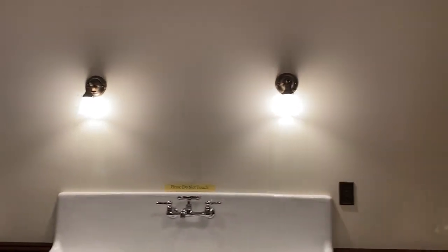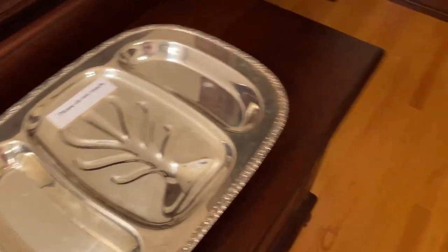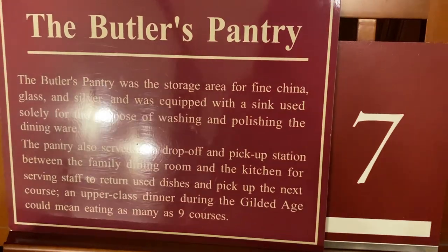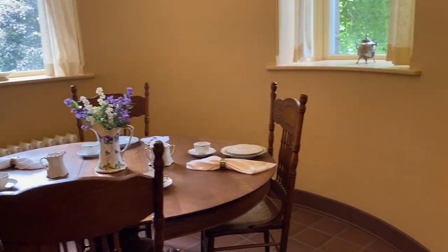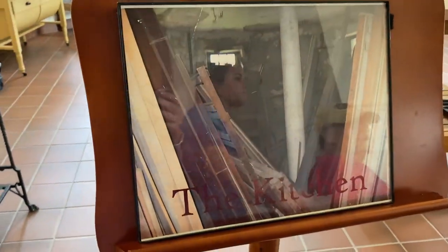This is the butler's pantry. Hey, I remember these sinks. I like these sinks. Please do not touch. Maid's dining room, yeah. Huh, she got her own dining room, the maid does. I like that.